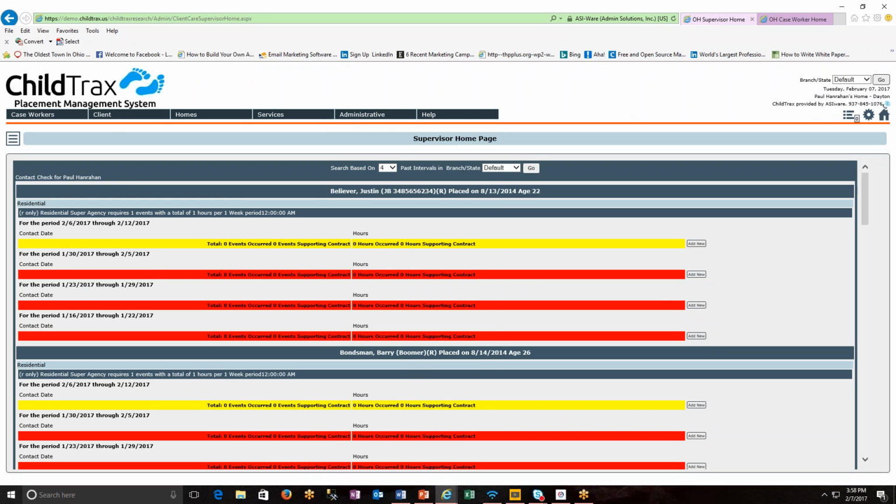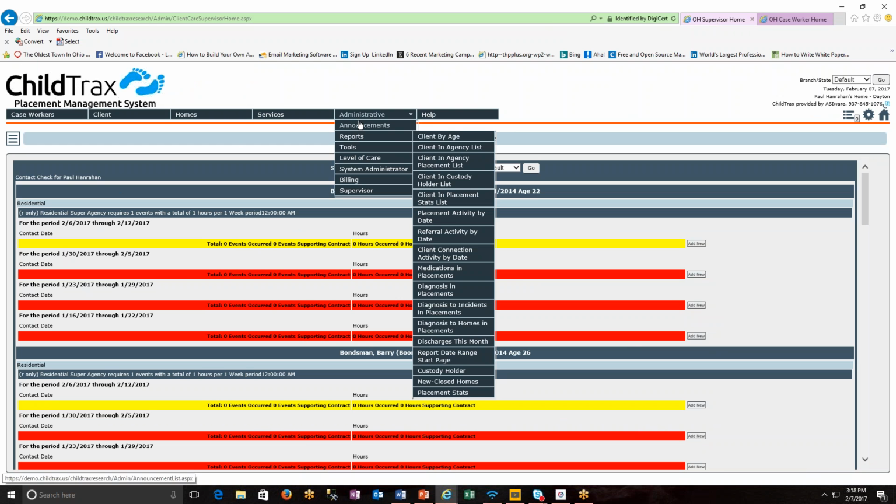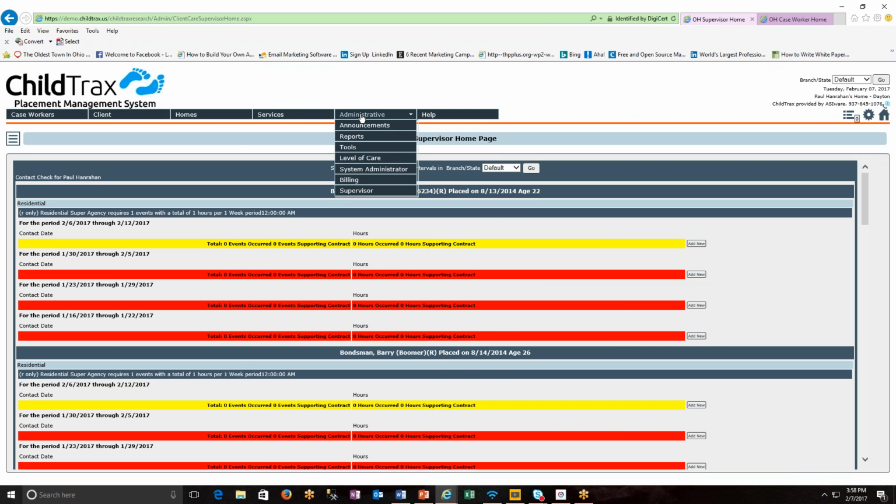All these items that are red and yellow are configurable to your agency. There's just no limit on how many different items you can track and requirements you can track on ChildTrack in regards to your clients. Well, that concludes this video.